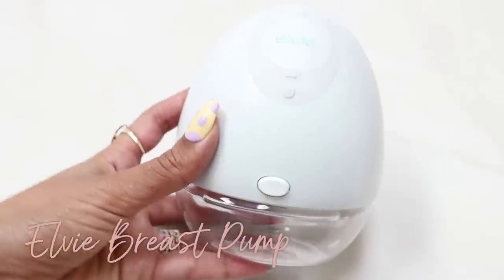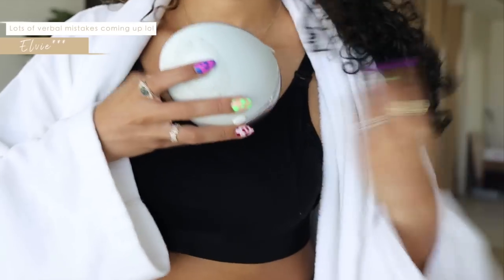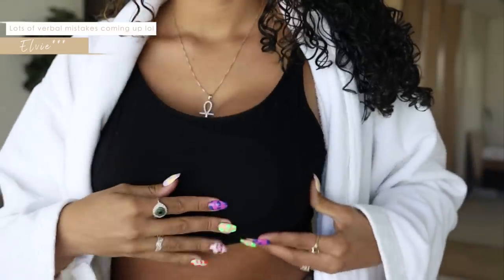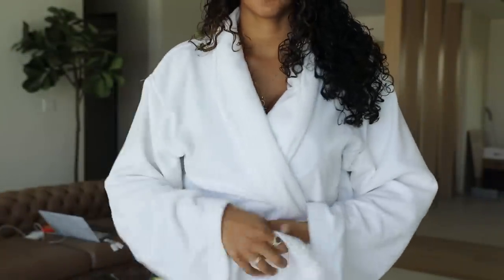The two pumps that I recommend are the Elvie and the Spectra S1. The Elvie is great. It's something that I used in the beginning, and I actually haven't used it in the last two and a half months. But the Spectra is great because you can just put it into your bra and walk around the house super free.